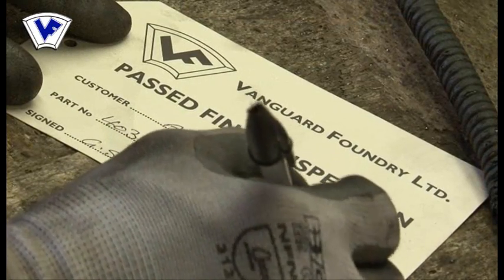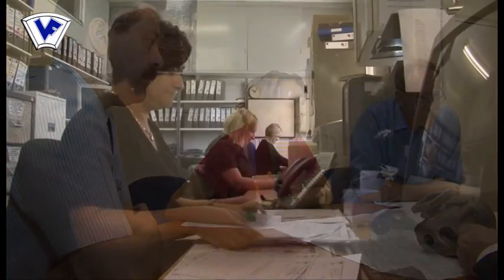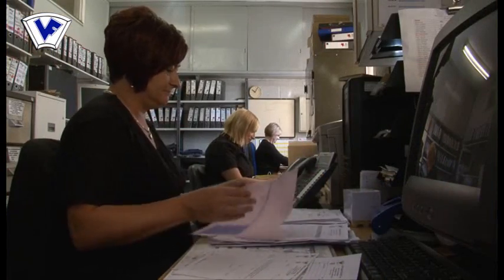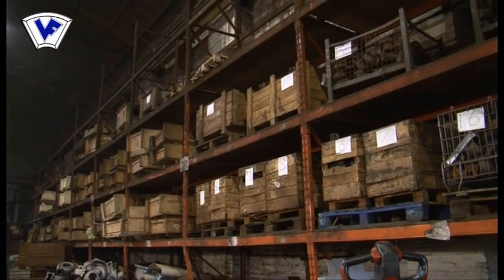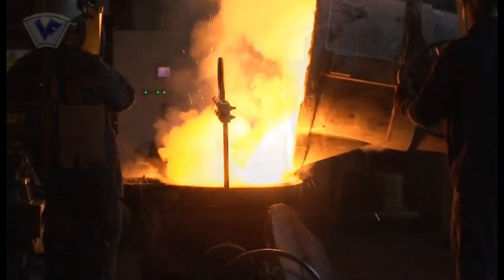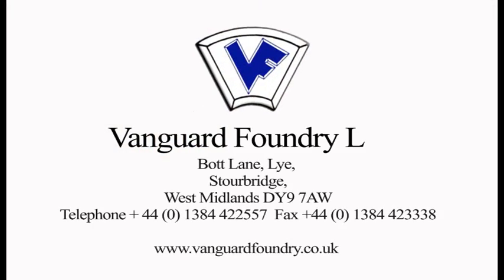The company's highly experienced management team and workforce, supported by knowledgeable and helpful office staff, ensure that all customers' requirements are dealt with promptly and to clients' complete satisfaction. This, coupled with the significant ongoing investment in new equipment in line with the company's policy for ongoing improvement, means that Vanguard Foundry is ideally suited to deliver your casting needs now and in the future.